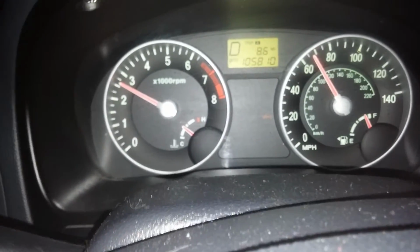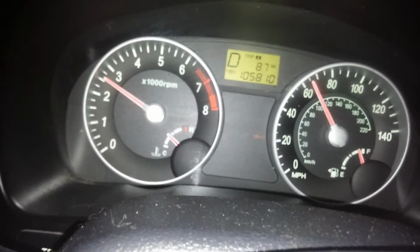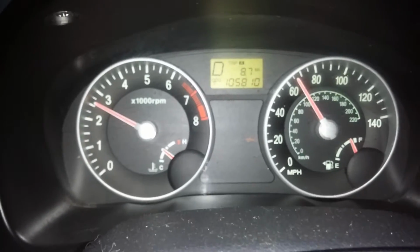Today we have the girlfriend's newer car. It is the 2007 Hyundai Accent, the one that had the sticking gauges. As of now, the car drives fantastic. It did have a little bit of a vibration earlier, due to the fact that it may have been bad gas or maybe a vacuum leak or something like that. But so far we haven't had any lights come on, so I think we're okay.